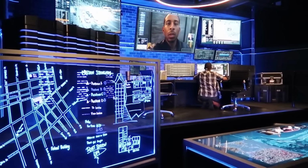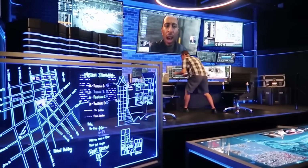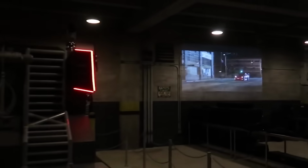Now after we leave the war room, the queue gets pretty basic, pretty quick, but that's okay because we're almost on the ride anyway at this point. So overall, your experience in the queue here at Fast and Furious, very enjoyable. It might be the highlight of the attraction.